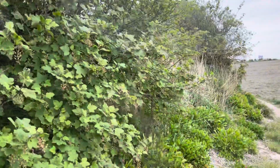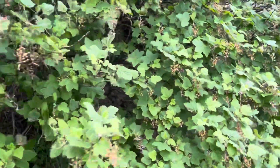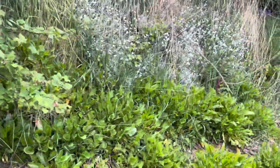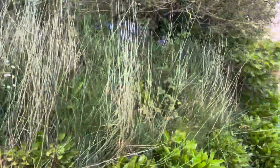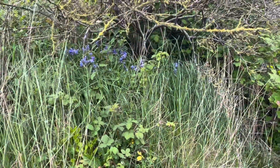So as we carry on, we've got a red flowering currant bush, more sea beet, more of the scurvy grass. Also got some bluebells popping up, which are nice.